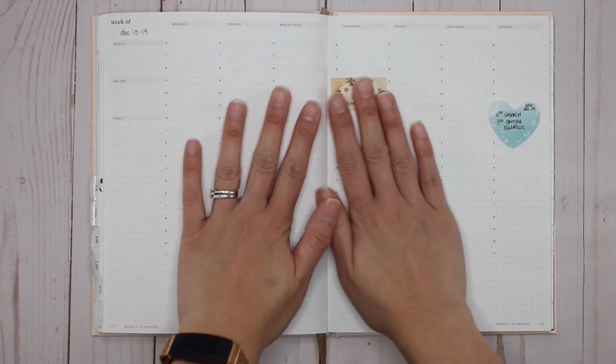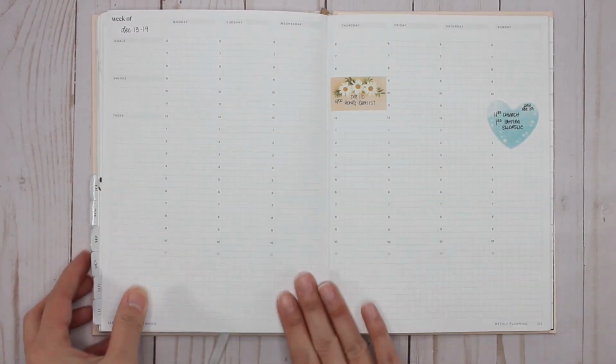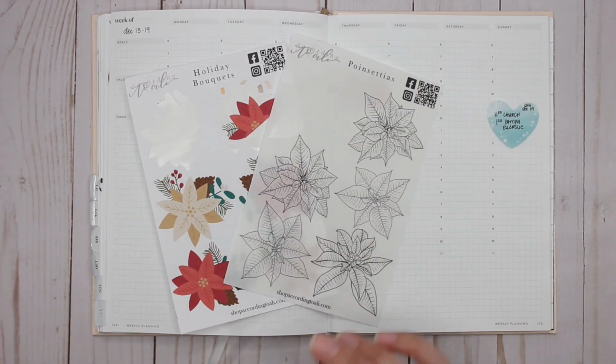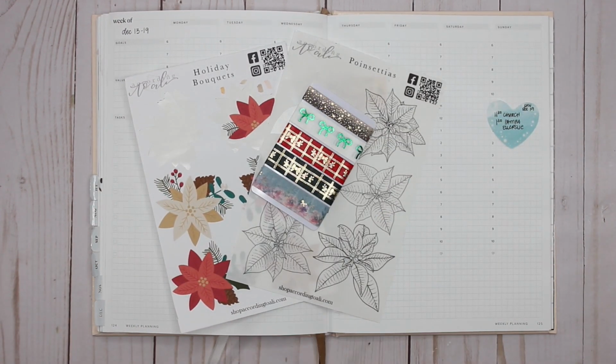Moving on to this week, December 13th through 19th, I'll be using the holiday bouquets and the poinsettias from According to Allie, some washi from Simply Gilded, and of course emojis.